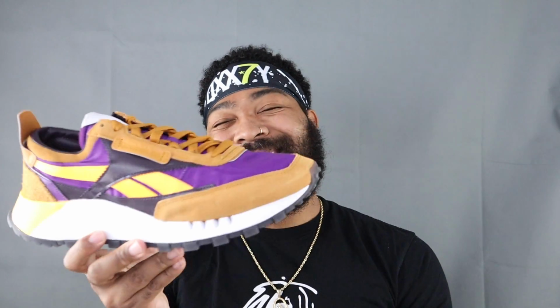You got the Reebok peanut butter and jelly. Thought it was a Lakers colorway. Sadly mistaken, but still a dope shoe.